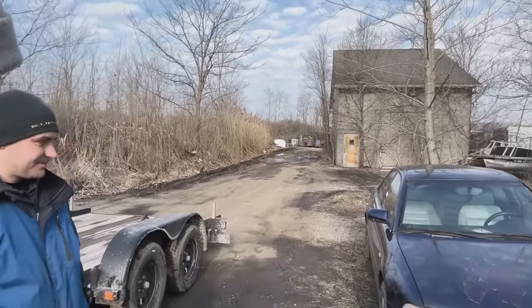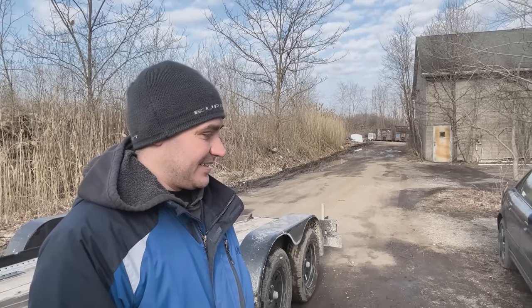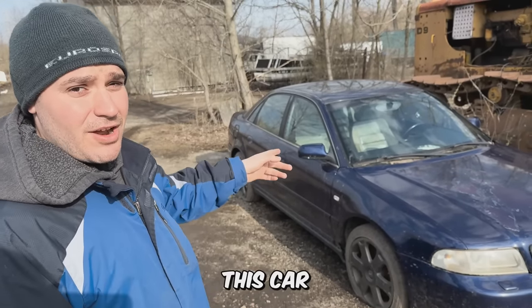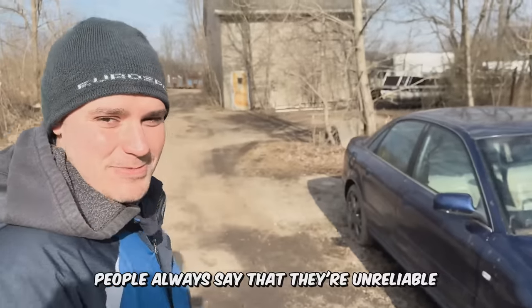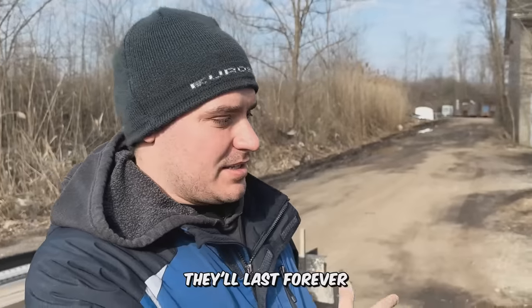I don't know if people are familiar with how amazing this car was for Audi or for all-wheel drive cars in general. One thing that everybody always says is how unreliable Audis and Volkswagens are. People like to make fun of that stuff. This car has 235,000 miles on it. It takes a lot for cars to get to that. Talk that smack, bro. Tell them people always talking that they're unreliable. If you take care of them and you work on them and get them rolling, they'll last forever.